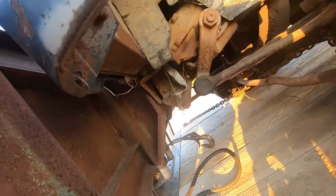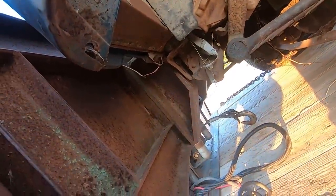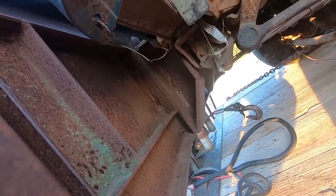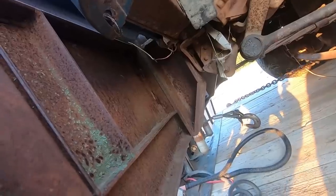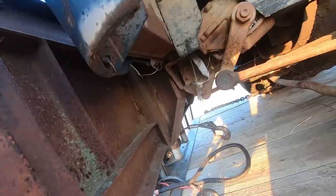But look at the, I thought you were gonna make fun of the brackets. No, they are tied in. Oh my goodness. Half inch plate. Never mind that it's held on by just a 1/2 inch bolt, but they really tried hard with the bracket itself. Oh yeah.